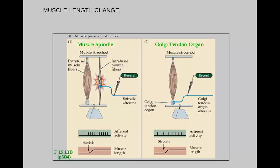So this is a really nice image that we're going to see again for stimulation of the Golgi tendon organ. But I think it's a good comparison, so I'm going to walk you through it. On the left side is the muscle spindle, and if you can see, the muscle is attached to two rods, and the muscle spindle is right next to it. On the right side, the Golgi tendon organ has a muscle that's going to be stretched, and the Golgi tendon organ is in the tendon.